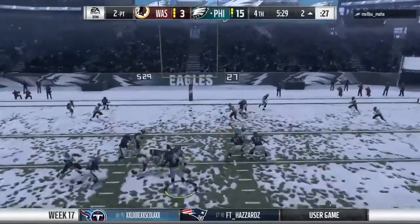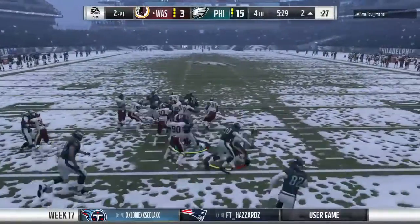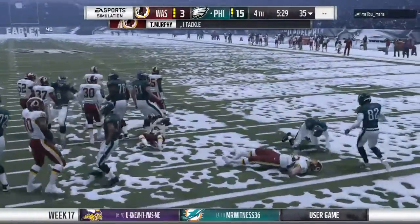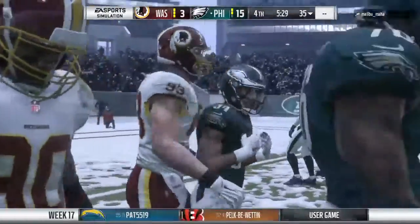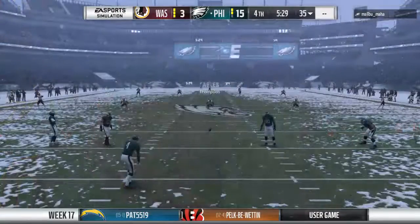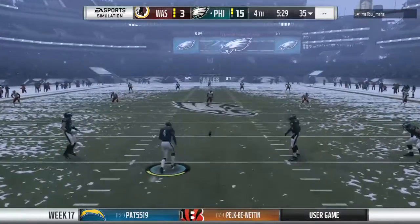Foles. And intercepted. Maybe the turning point they need. Picked off by Trent Murphy. And a big turnover there as his guys will get the football back. Now here's Suckup out to kick it away.